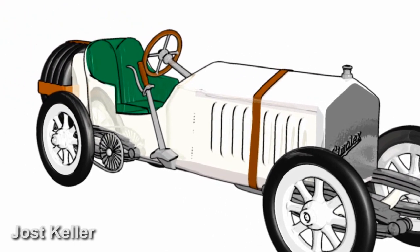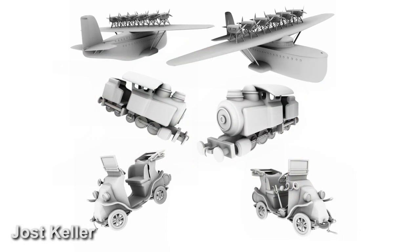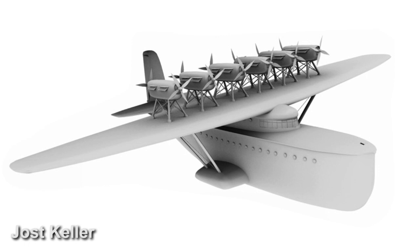Yost Keller created these charming planes, trains, and automobiles for a story he has set in the distant island realm of Helgoland.